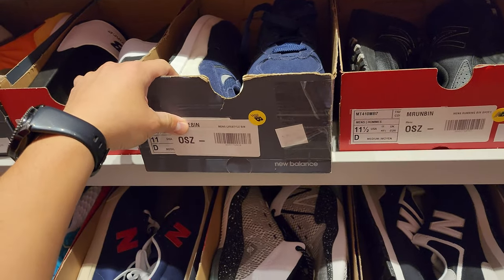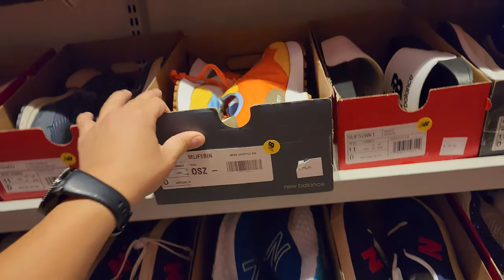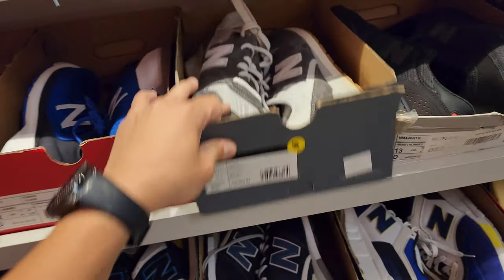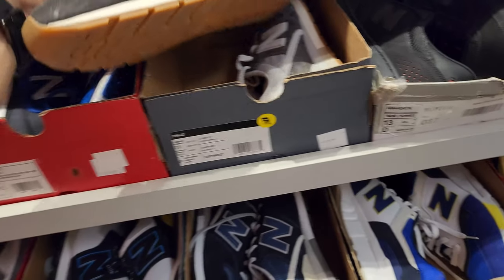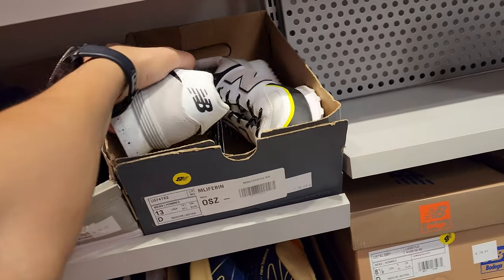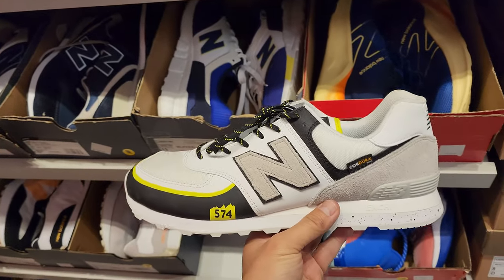These 574s got some thin suede, go for 80. 327, some people like these, 80 bucks. Size 13, a lot of the same. Do you got 574s for 80? Ooh, got some 996s, which are pretty nice. These are $110. Okay, remember these are all the prices before the discount because I'm too lazy to do the math for you guys. 80 bucks for these, size 13.